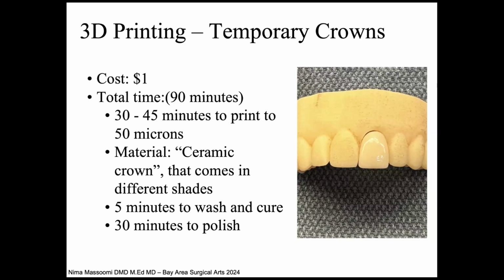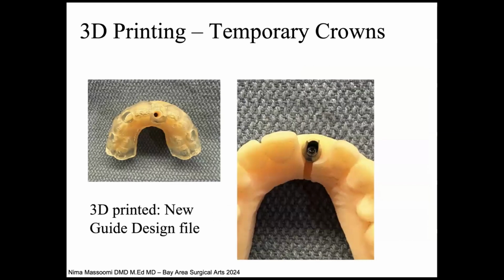I'm going to take you through a case that we recently did. So again, we use the new guide design, and I'm going to show this to you guys outside the mouth. Once we put the implants in, I stock all of these angled abutments. In the patient's mouth, we put this in, and then using our intraoral scanner, we scan the patient. So basically it becomes almost like crown and bridge at this point. At this point, I still have to have a lab involved. So I send it to CDA, or I'll send it to SprintRay, and they'll spit back to me an STL file for the temporary crown.